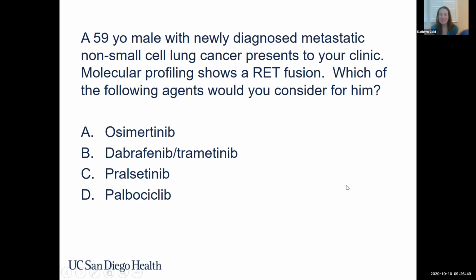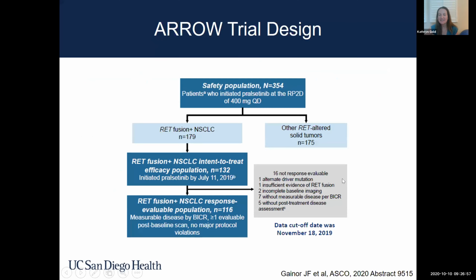Okay, so the majority is correct, pralsetinib. And this was actually not presented in the oral abstracts. This was a poster discussion, and this was the ARROW trial. It was actually a basket trial that enrolled both RET fusion non-small cell lung cancer and other RET altered solid tumors, but the data presented here was the non-small cell population with 132 patients.